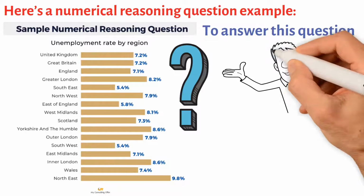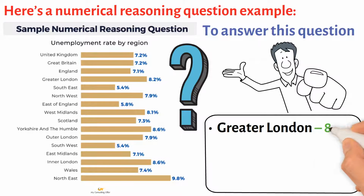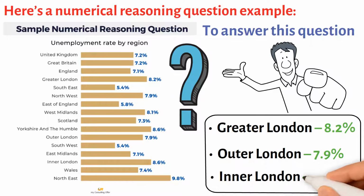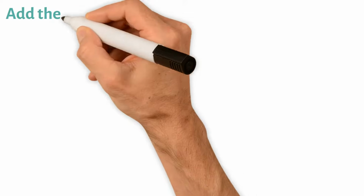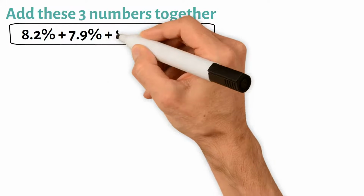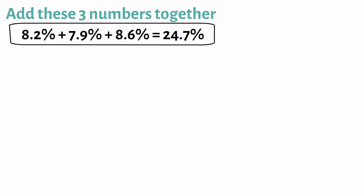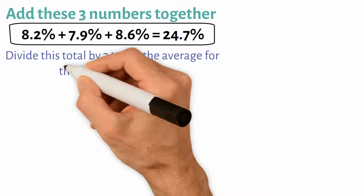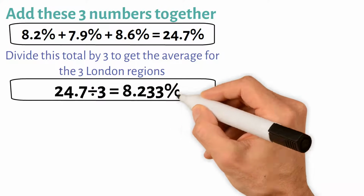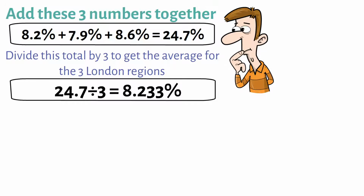To answer this question, you need to identify the percentage of unemployment in the 3 London regions. Greater London, 8.2%. Outer London, 7.9%. Inner London, 8.6%. Add these 3 numbers together. 8.2% plus 7.9% plus 8.6% equals 24.7%. Divide this total by 3 to get the average for the 3 London regions. 24.7 divided by 3 equals 8.233%. Choose the correct answer from the options given.